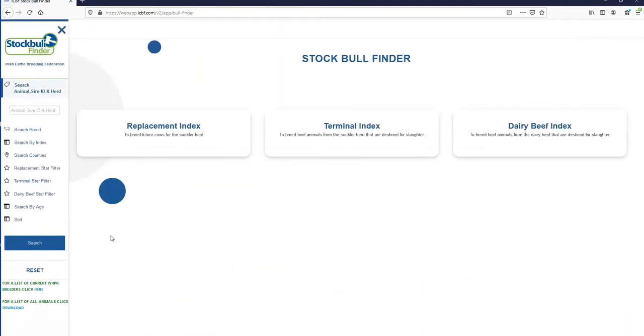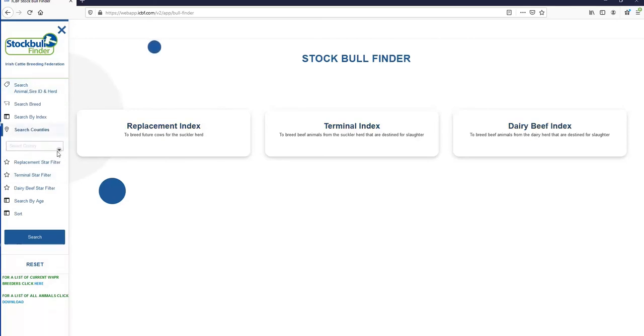These are essentially herds that have a herd visit annually from an ICBF score, where the pedigree animals are weighed and scored every year. So just to give a quick demonstration of how this actually works and how easy it is to use, we'll maybe put in a county search here. You can search near and far from home. So we'll just look at Northwest on this demonstration.